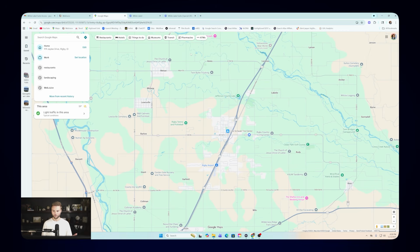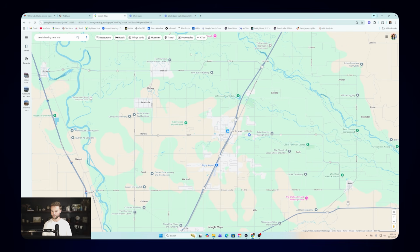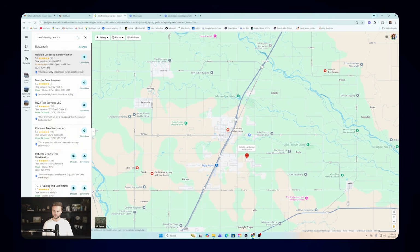If we do a quick Google Maps search of, let's say, tree trimming near me on Google, you'll find a bunch of tree trimming businesses listed, and you'll find a lot of them that have no websites. Like, for example, these first 4. You can see this one has a website, but the first 4 all don't have websites, which is pretty crazy.